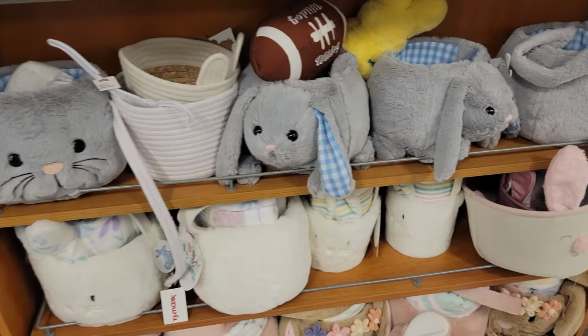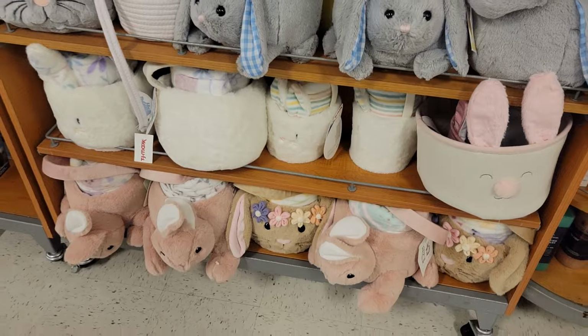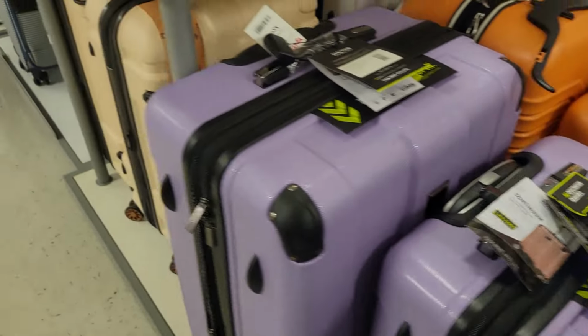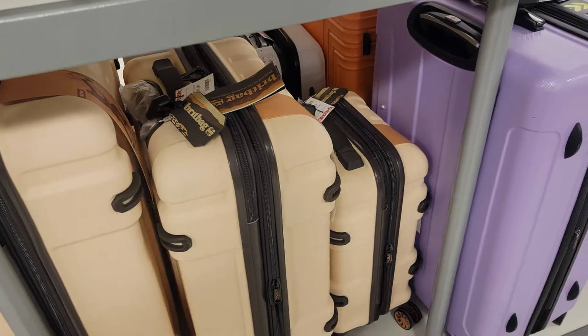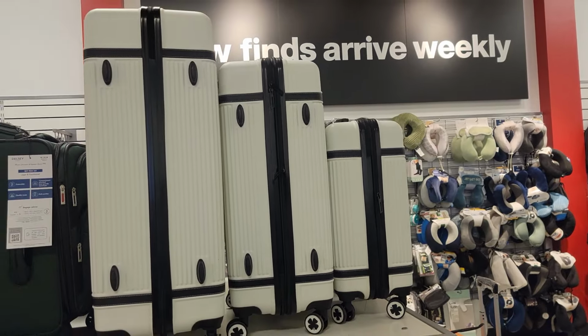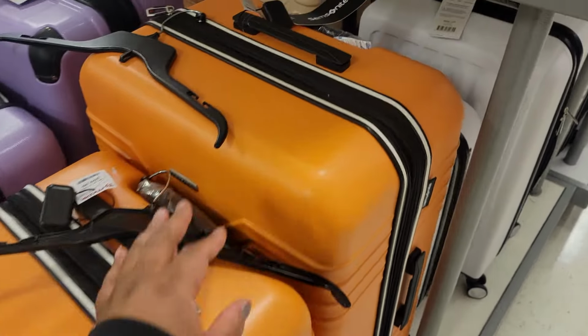Here's some of the Easter baskets that we saw in Home Goods, I think. These are $10. Cute. And then here's the luggage. 70, 90. This is a Reaction Kenneth Cole. Who is this? Brit bag. So you have 80, 90, for a new baby, and 100. It's like a vanilla color. It's like a real light mint green color, this. Samsonite in orange. 90, 100, 120.